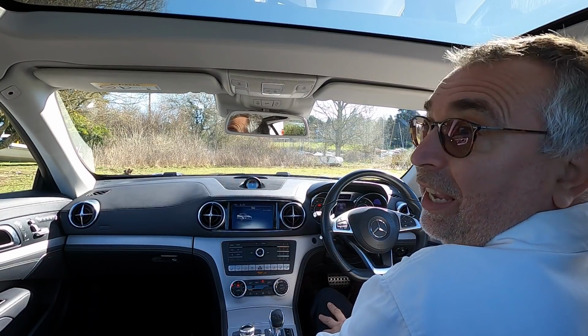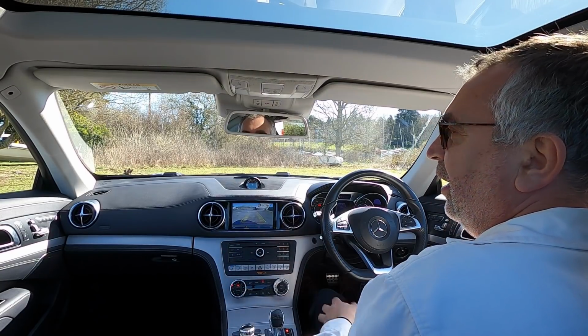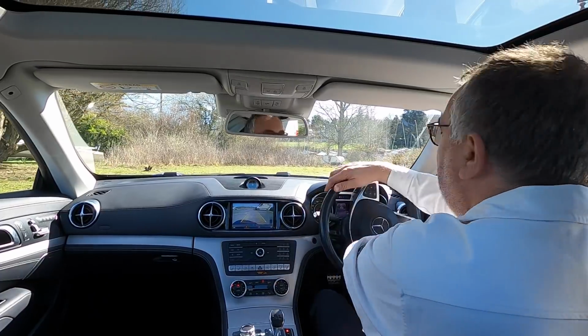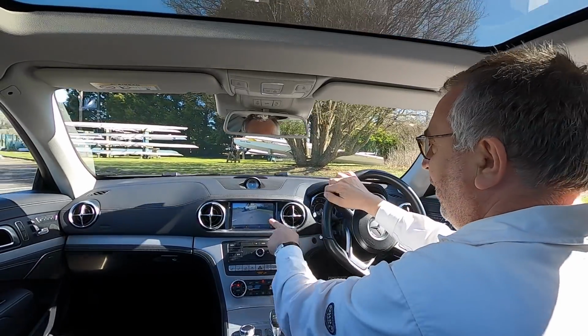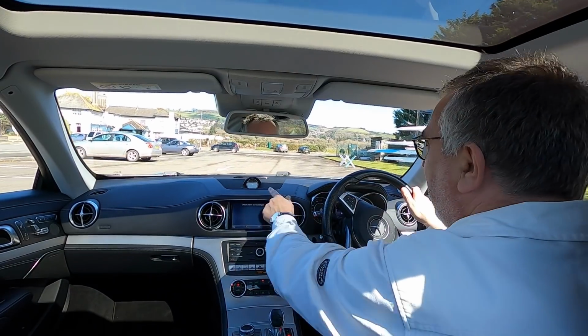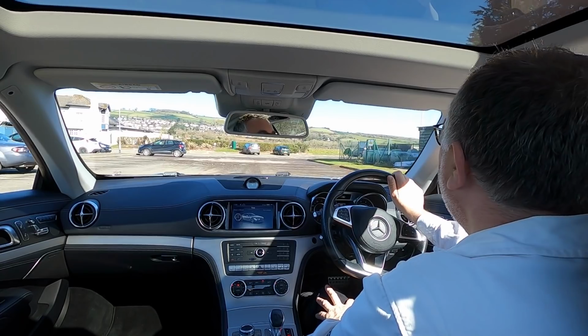Now pretty much everything on here is automatic. I don't need to do anything with the handbrake. I'll just put it into reverse. And as soon as I touch the throttle, the handbrake will come off. There it goes. And we're off. And it's drive. There's a reversing camera on here as well. Yet another extra. Even that clock up there is an extra. There is pretty much nothing this doesn't have.